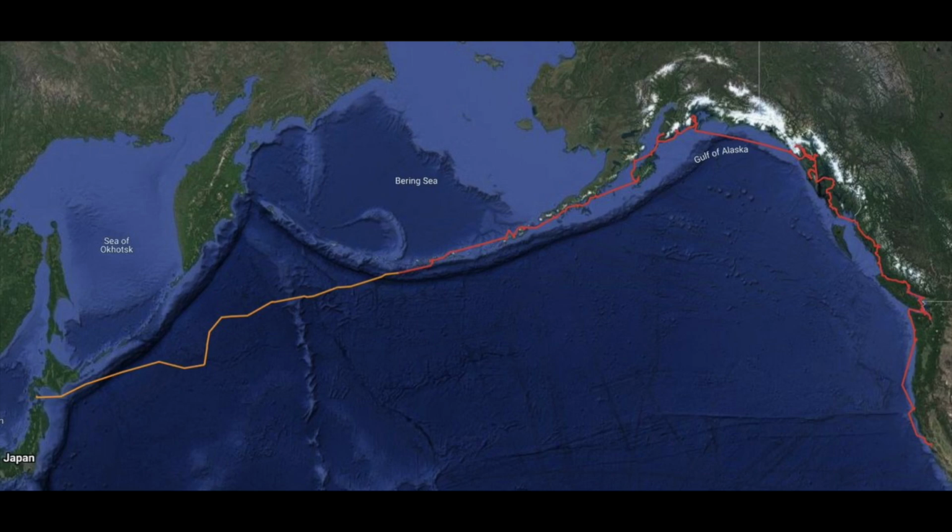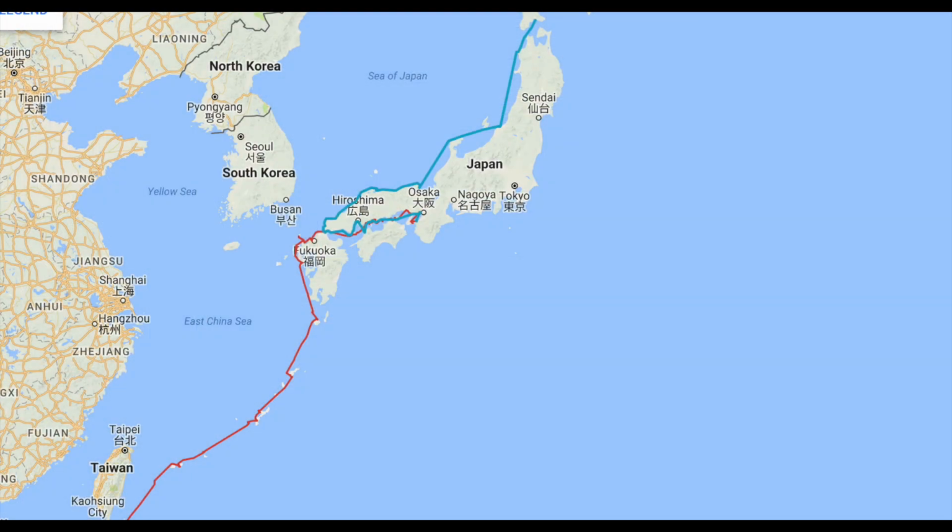You could try to work your way along the equator, but we decided to go north via Taiwan, Japan, the Aleutians, Alaska, and come down the west coast and then back across from Mexico to the Marquesas. Oh, so that was the reason why you went to Japan and these places.